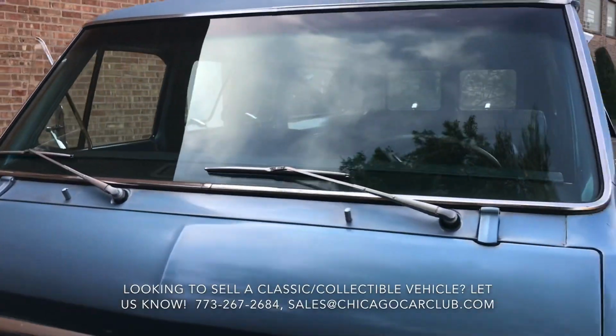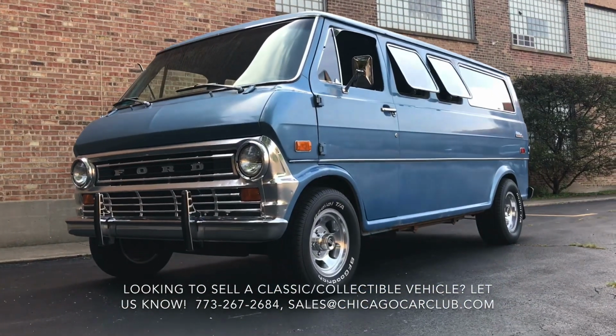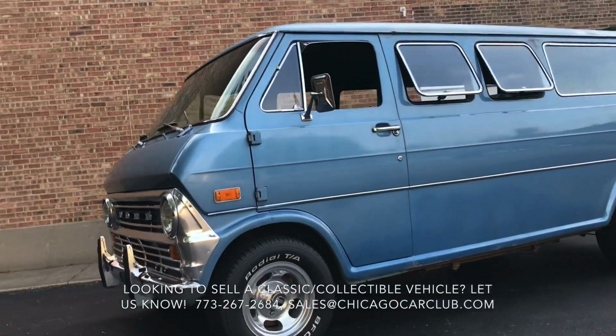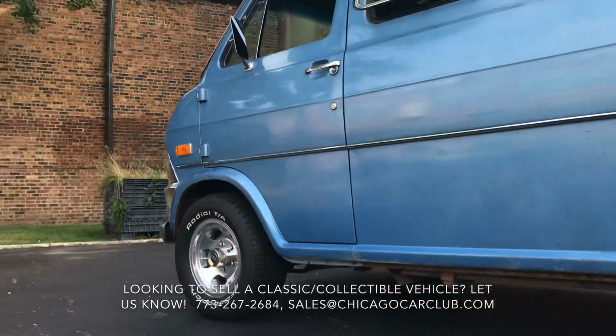So we purchased the van here locally from a gentleman who had had it for about 8 years. Over the course of his ownership, he finished the interior, put new wheels and tires on it last year, and drove about 7,000 miles over the course of his 8-year ownership. So we like this van for a lot of reasons.